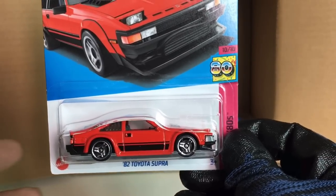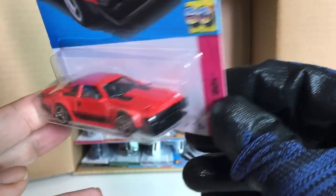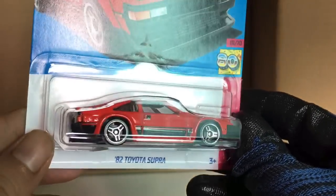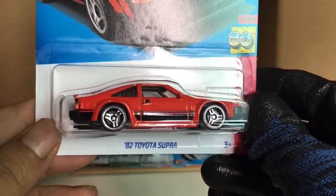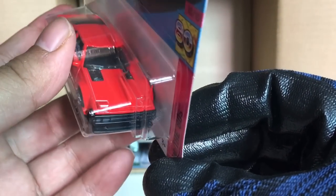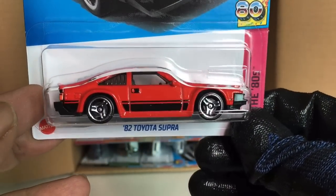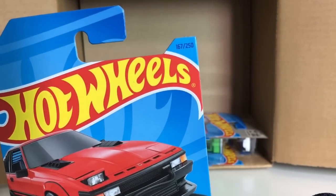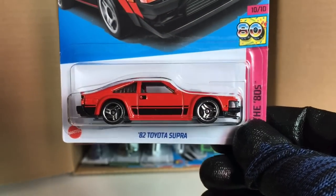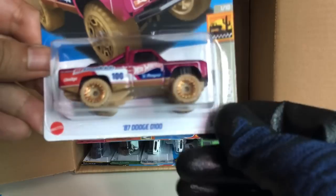Okay, I didn't get this casting in the J case. So now, kind of new to the case for me, but actually from the J case. But there you go. 82 Toyota Supra with the tail lights, with the winking headlights there. One open, one closed. That is awesome. Look at that. Yes, it is 167. The 82 Toyota Supra, which is nice. Yep, didn't get it in my J case, got it in my K case.